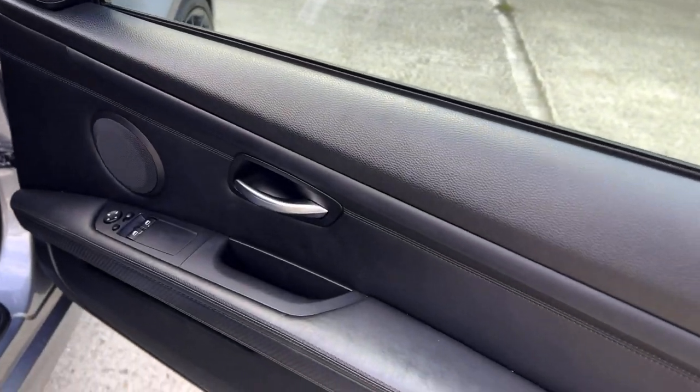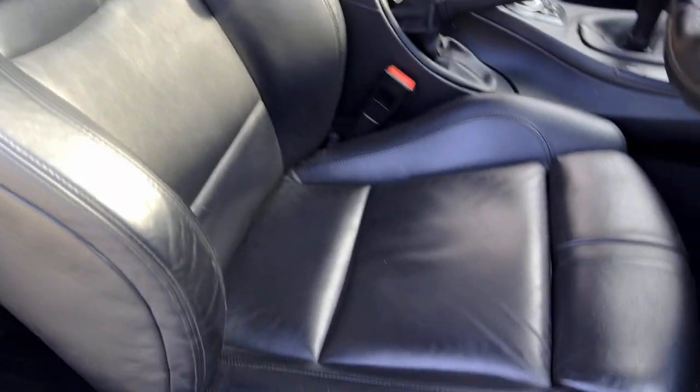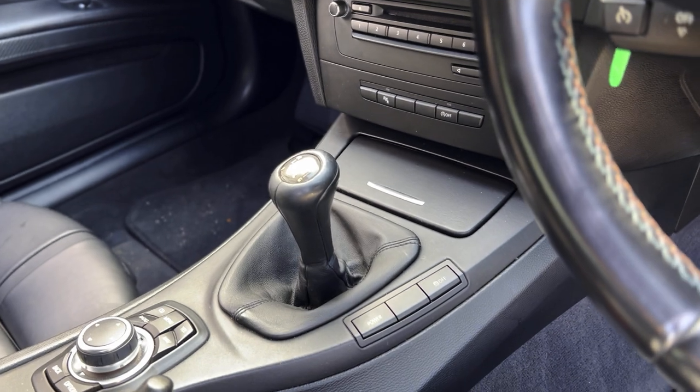We've got the black leather door cards. See the button here to fold the mirrors in. Black leather steering wheel, black leather heated, electronic, memory seats, as you can see down there. These bolsters do inflate as well if you press that one there. Forgot to mention that one there, 6-speed manual.